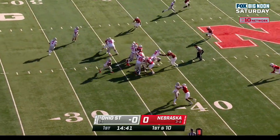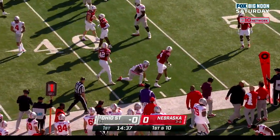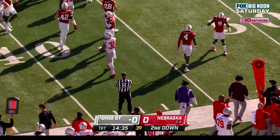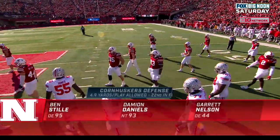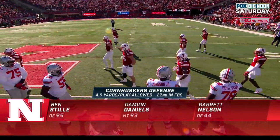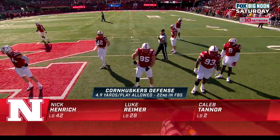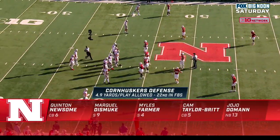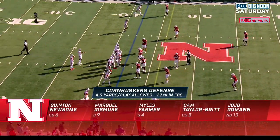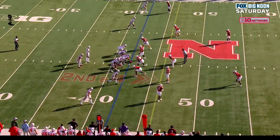Ooh, first down and 10 at the 36. Here's Henderson running over the right side, and this kid, what a big game last week against Penn State. He'll pick up six here. Defensively, first, we'll take a look at the Cornhuskers. Veteran defense led by Ben Stille up front. He's a sixth-year player. Their linebackers are terrific, Heinrich and Reimer. And then in the back end, they're without Deontay Williams. So Myles Farmer, he'll start as a backup at the safety position.